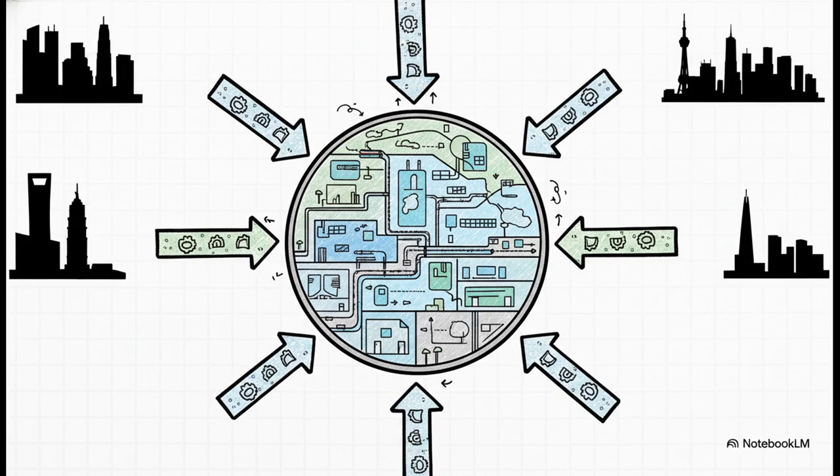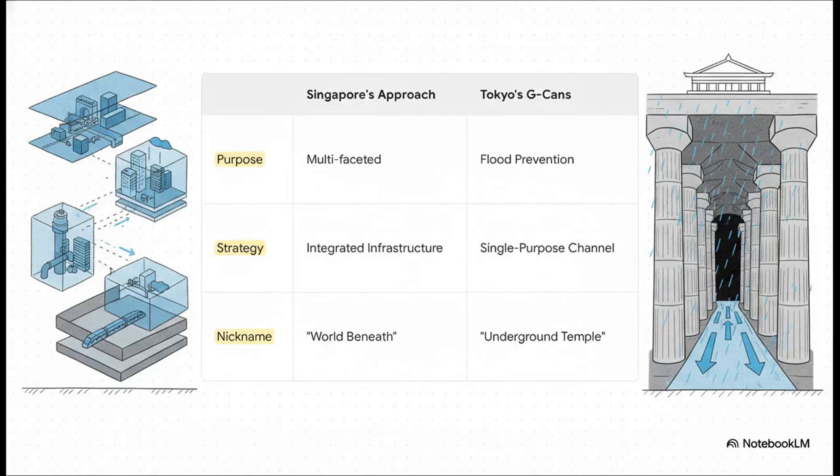And that right there is what makes this so important. This isn't just Singapore solving its own unique problem. It's creating a potential blueprint for the future of all giant cities. As urban areas all over the world start running out of space, you can bet they're looking at solutions just like this. I mean, take Tokyo's incredible G-CANS project, for example. People call it the underground temple. It's this enormous subterranean channel built for one specific purpose, to prevent floods. Singapore, on the other hand, is building an entire integrated world beneath that does a whole bunch of different things. Both are genius solutions to really tough urban problems.